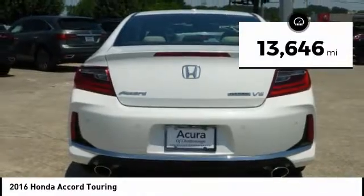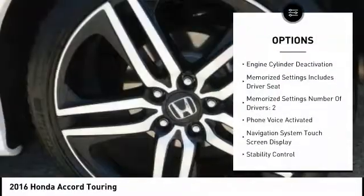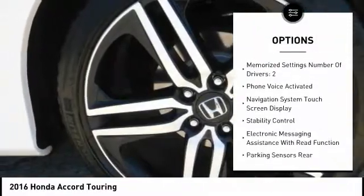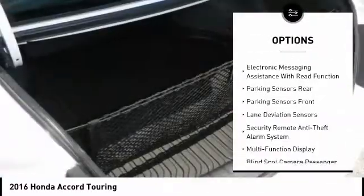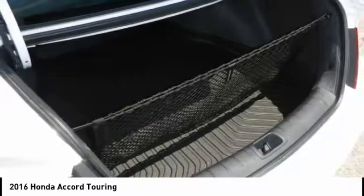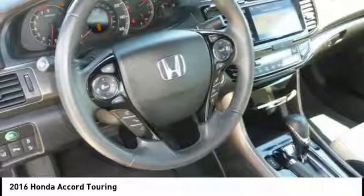Here are some of this vehicle's great options: leather trim seats, traction control, remote engine start, stability control, autonomous braking, power steering, voice activated navigation system, power windows, trip computer, power brakes. Your new ride is just a phone call away.